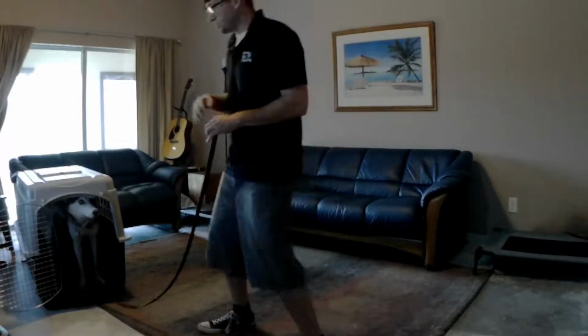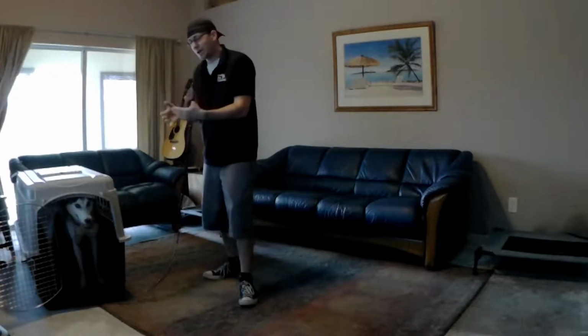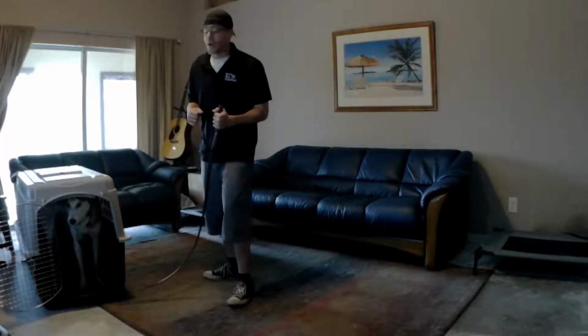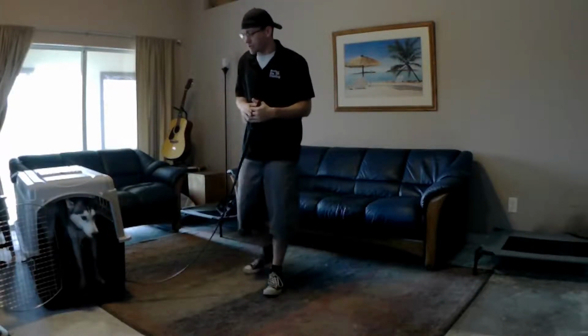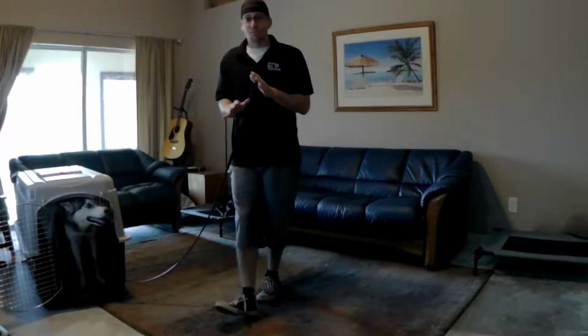Alright, so you see how she's resisting a little bit? That doesn't stop the process. You still have to lead them in there. What I'm doing is I'm not dragging her in. I'm not strong enough to drag her in with my left hand. She's probably 60 pounds, and dogs are very strong. So what I'm doing is I'm putting pressure, and then as she goes, I'm loosening the pressure up.